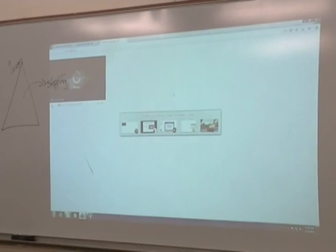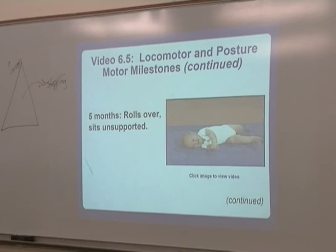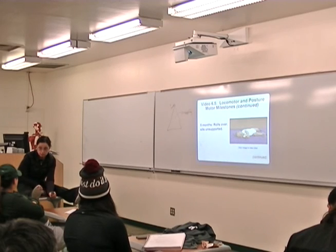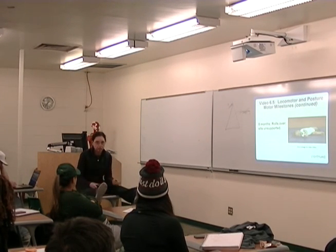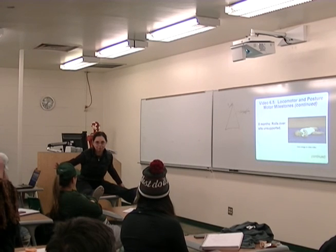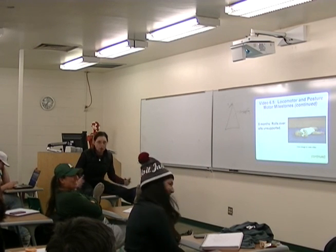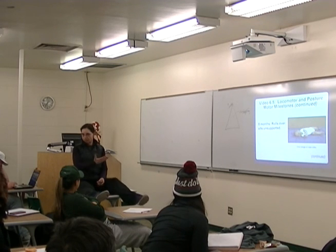So when it sits unsupported, what they're talking about is kind of balanced, really. So if you've sat them up and played with them, they'll be able to kind of sit like this, with their center of gravity right within their base of support. They can't sit up like this. That's not going to happen at 5 months. At 5 months, they're just kind of, okay, as long as my center of gravity is over my base and I've got a great big fat diaper on, expanding my base of support, I can sit here for quite a long time, okay? But I can't sit up straight at 5 months.